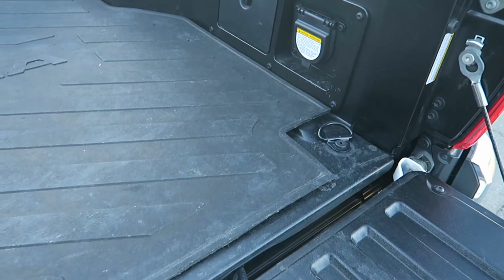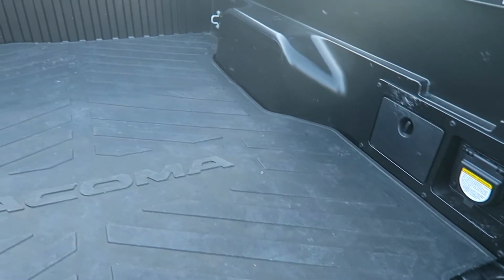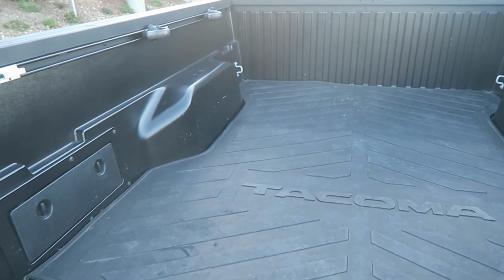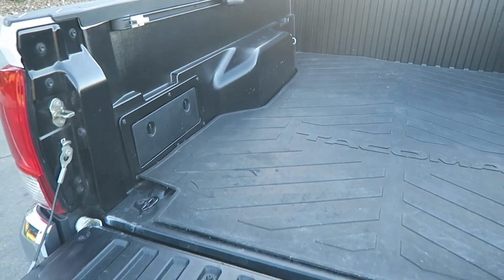Now once back here, you'll see that you do have an excellent amount of space. It's 41.5 inches wide by 19.1 inches deep. So you've got plenty of space to haul whatever you need.